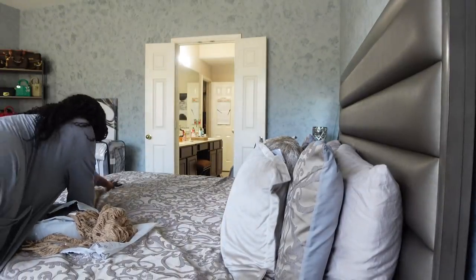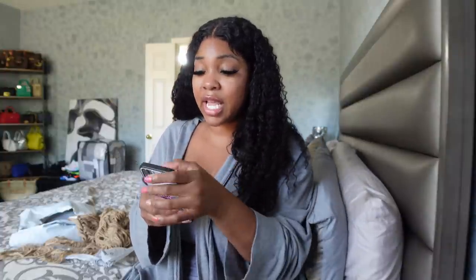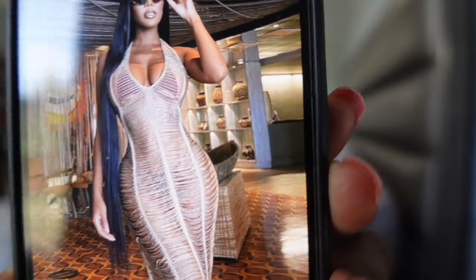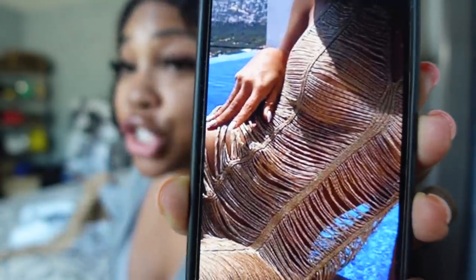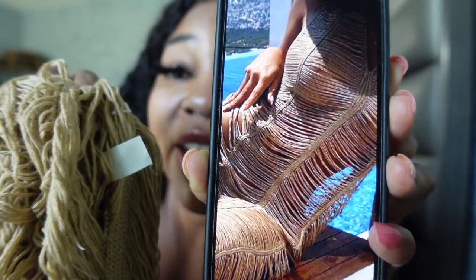Let me show y'all the picture from Fashion Nova. Now, yes, the description did say tan, but if you look at these Fashion Nova pictures, it looks like a shimmery, iridescent tan. It's hard to explain. You can't tell me this don't look gold. It looks shimmery. Can I make it bigger? Look at that. It looks golden almost. Look at this. This looks like just regular plain tan.